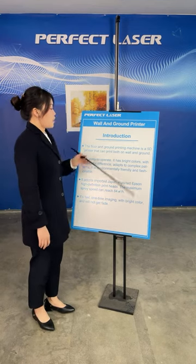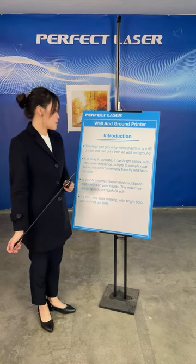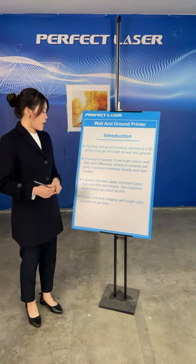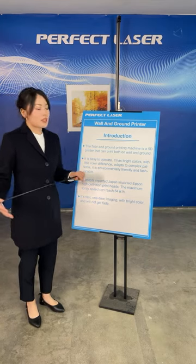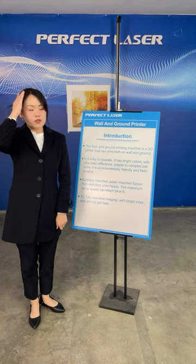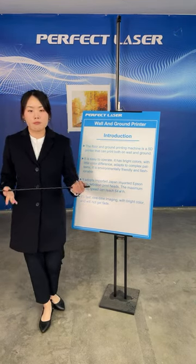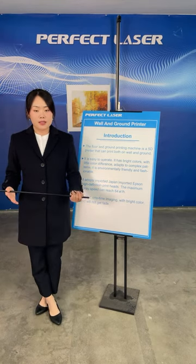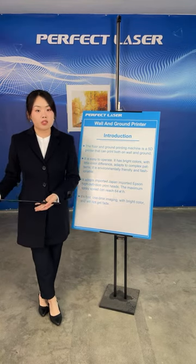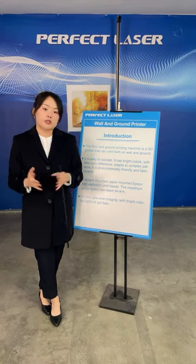Okay, so the wall and ground printing machine is a 5D printer that can print both on walls and on the ground. Next, it's really easy to operate. It has bright colors with little color difference and adapts to complex patterns. And it's very environmentally friendly and fashionable. Why we say that is because we can print on different types of materials, no matter if it's non-absorbent or different walls like putty walls, color glazing walls, or stuff like that.